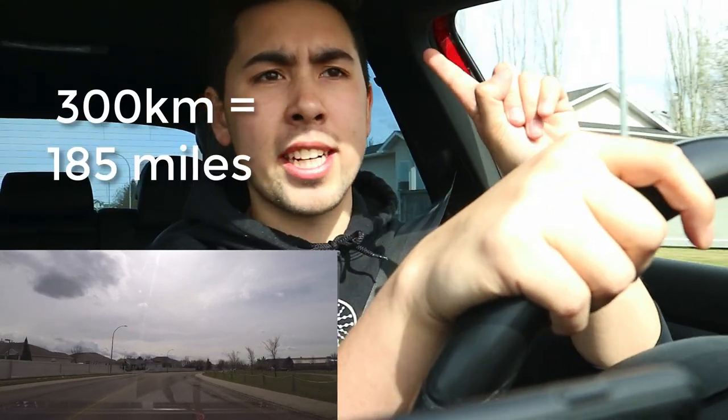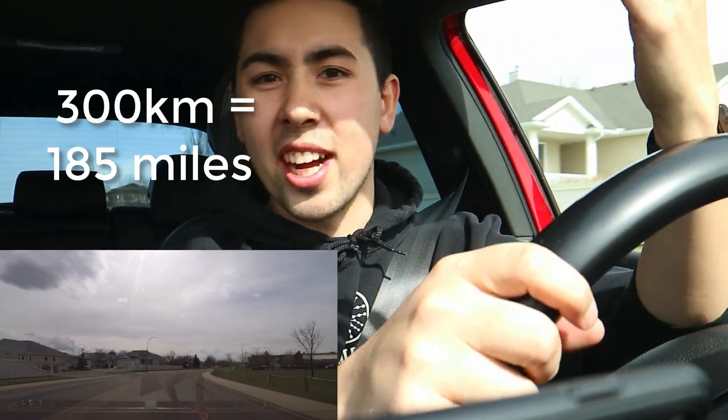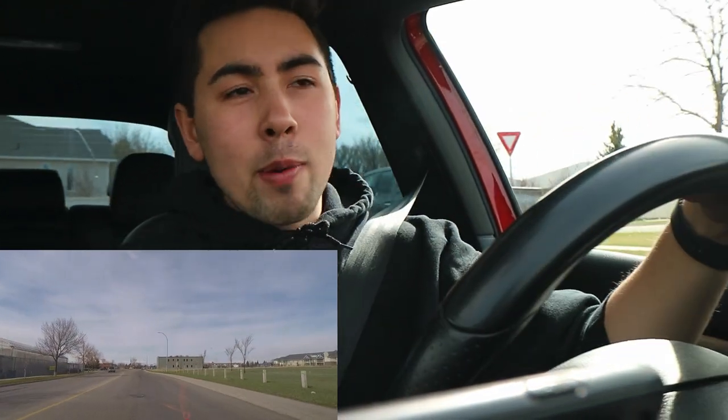But from what I will say, from highway driving for the most part, this car is fantastic. So far, it seems so fuel efficient. I've gone about 300 kilometers. I'll put the conversion for miles up right now. And I have not even come close to half a tank. So I'm guessing on the highway, this car can come close to about 800 kilometers, which is just awesome.